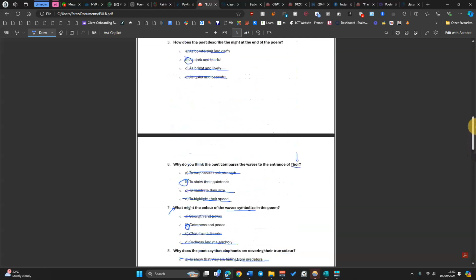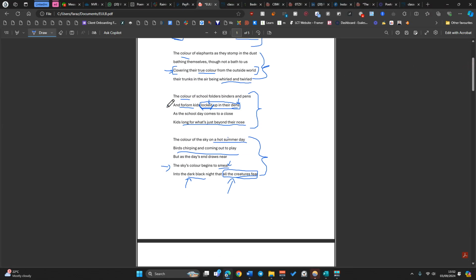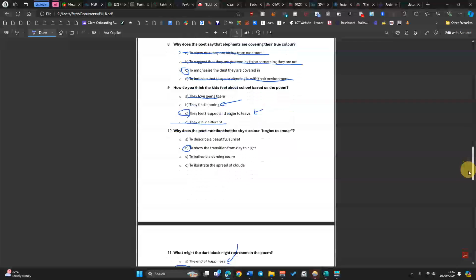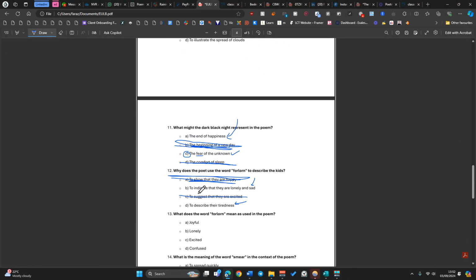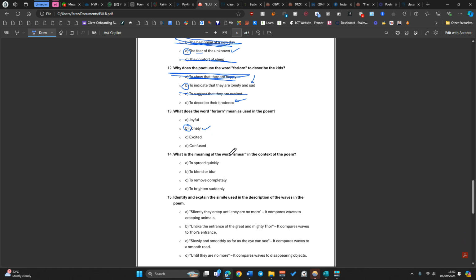So both of these, again, are sort of negative, and if you don't know what it means, it can be hard to decipher what this might entail. So it's probably just a 50-50 coin toss for you if you don't know what it means. But as I explained earlier in the video, forlorn means lonely, and that would mean option B is the correct answer there. Okay, what does the word forlorn mean as used in the poem? Again, we've got option B as the best option there.